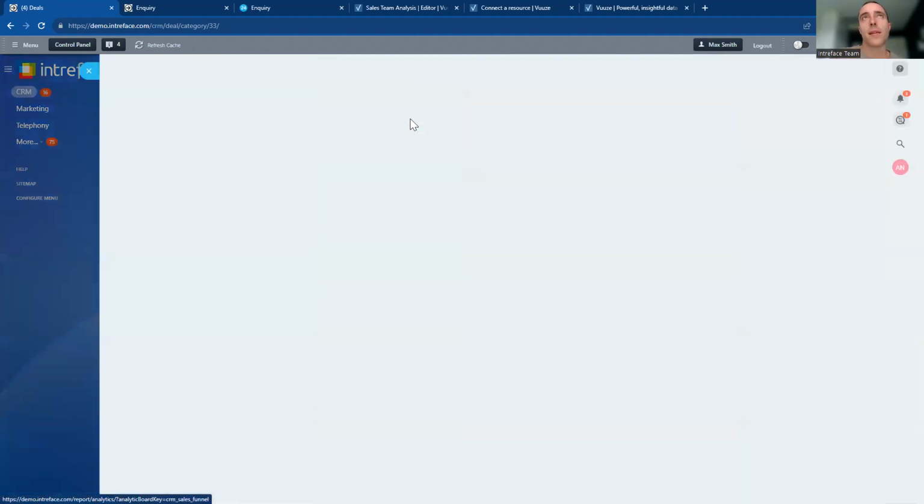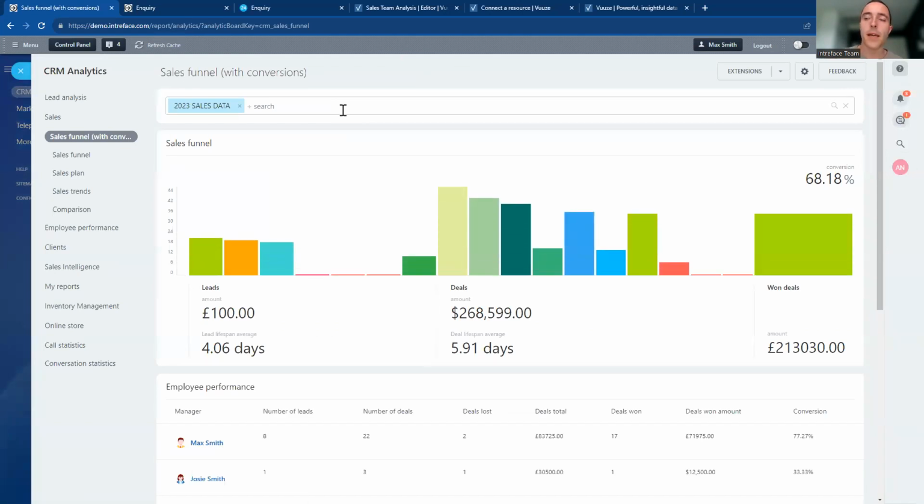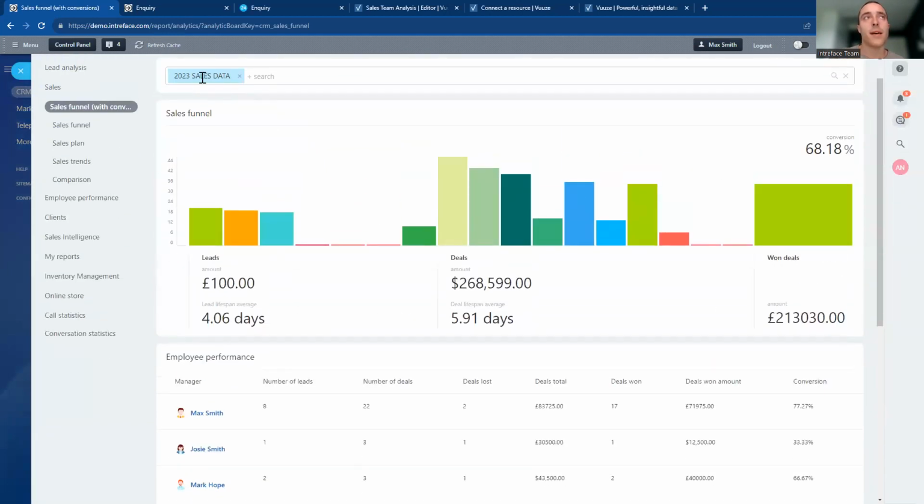Okay, and then we also have the analytics module. So all of the data from the Bitrix24 CRM will feed that information into your analytics area. So here we can build essentially dashboard reports, pulling the information.